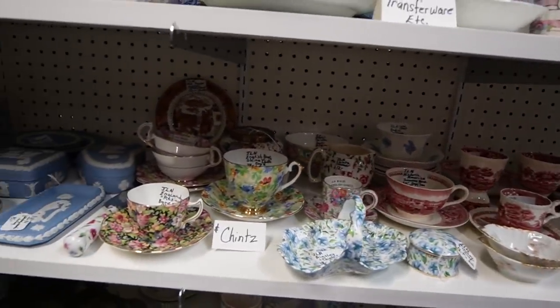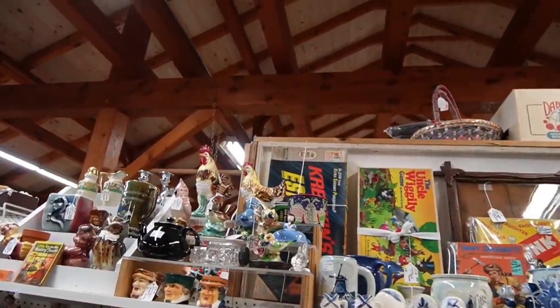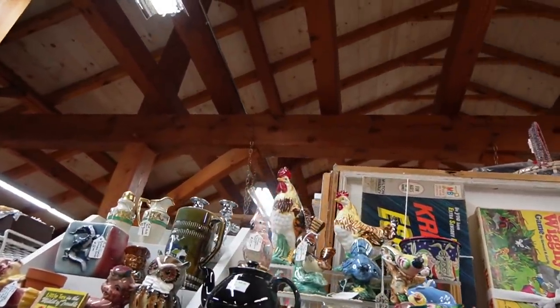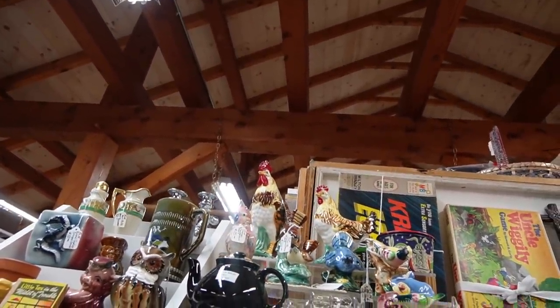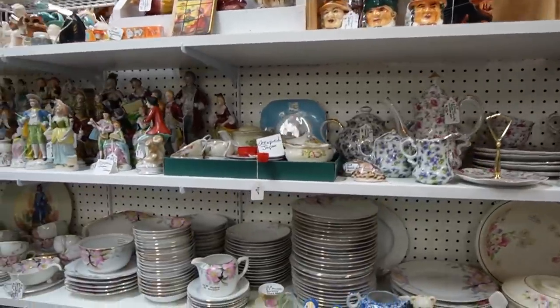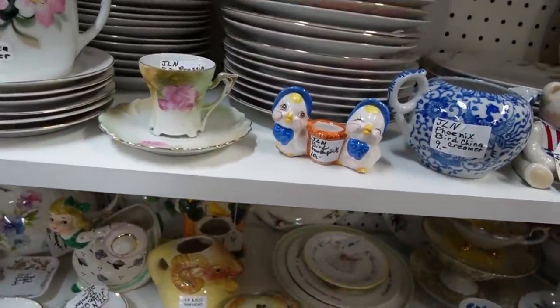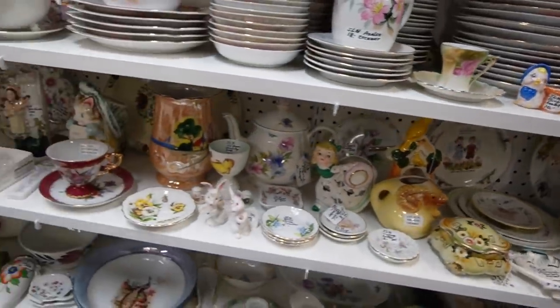I don't know. It's mostly little teacups and saucers. Oh yeah, the birds up there. Those are single birds. That one looks like a cockatoo. Yeah. There's some more chintz. Little trinket box. Kind of a weird one.